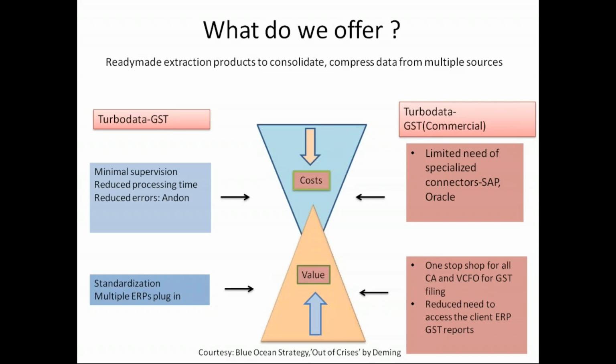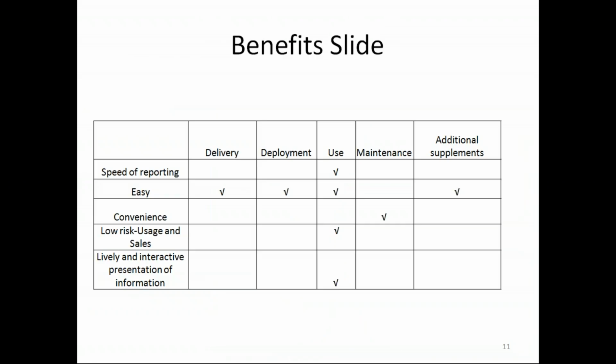So what is Urban Data? Basically, GST entails minimal supervision, reduced processing time, reduced number of errors, value in terms of standardization, multiple ERP plugins, and in terms of cost, you don't need specialized high-end connectors for SAP, Oracle, Navision, and so forth. And it will be a one-stop shop for CAs and CFOs for filing. So you don't have to worry on the platform. The speed of reporting is going to be in terms of use. It's going to be very easy to deliver, deploy, and use. Convenience in terms of maintenance, low risk, and a lively and interactive presentation of information.